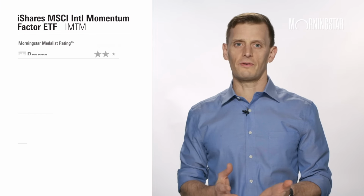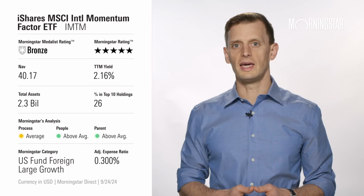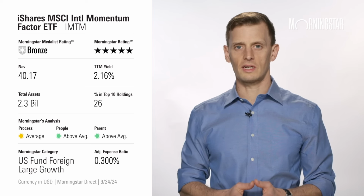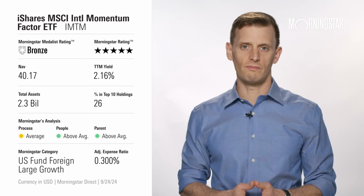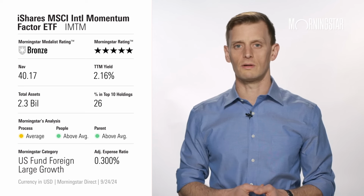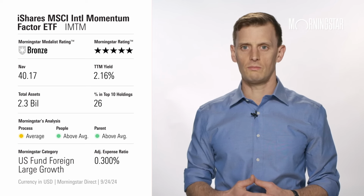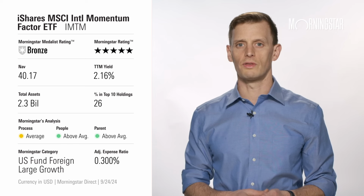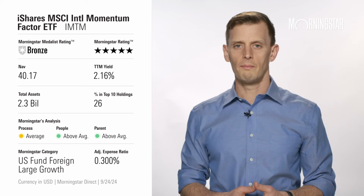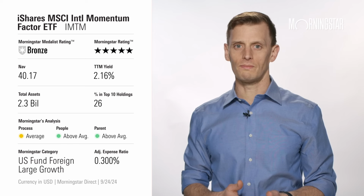The final ETF for today is somewhat of a dark horse. Bronze-rated iShares MSCI International Momentum ETF, ticker IMTM, is among a rare subset of foreign stock ETFs that have managed to outperform the US market this year. Its margin of victory wasn't huge. Its total return beat Vanguard Total Stock Market ETF by about 1.2 percentage points over the first 8 months of the year. But any foreign stock ETF that can pull off that feat in 2024 is noteworthy.